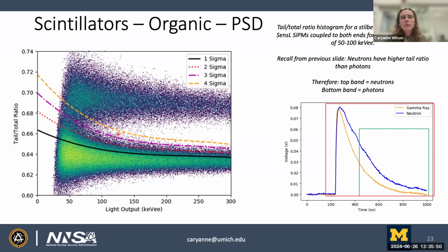And then you can do a lot of different things to separate them out. You could maybe set a discrimination line at like 0.67 and say everything above 0.67 is going to be a neutron, everything below it's going to be a gamma ray. You can fit a function to it and add error bars. Discrimination also depends on the amount of energy deposited, right? Because if you look at this 200 to 250 keV range, you have two really distinct bands, versus around 50 keV, they kind of merge together. So that's definitely something to consider if you're doing this.